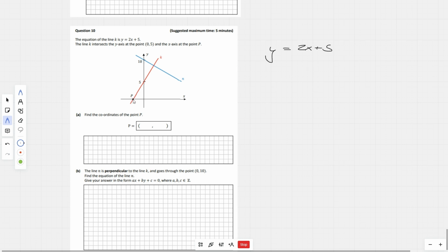Now, we know 100% that at point P, y is going to be 0 because it's touching the x-axis. So we can already fill that in. We can also fill it in here. So we can say 0 is equal to 2x plus 5. From here, notice we only have one variable, which means that we'll be able to solve this equation. I'll just flip it the other way, so it's a bit easier to look at. So 2x plus 5 is equal to 0.